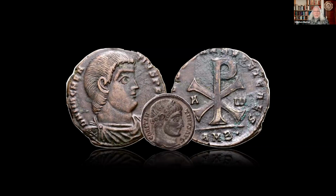There are additional problems with the two coins. Here they are shown relative to each other in terms of size. The coin of Magnentius is almost twice the diameter of the coins of Constantine issued from his reign. And so the chances of even stray dies ever being paired up are zero, even if such dies were found.